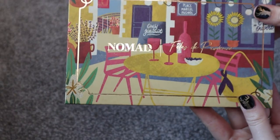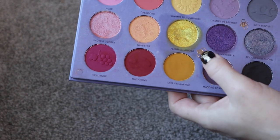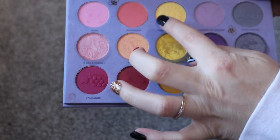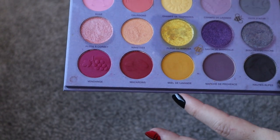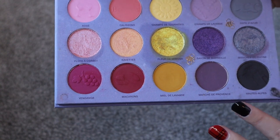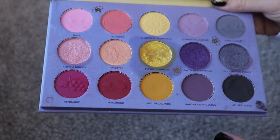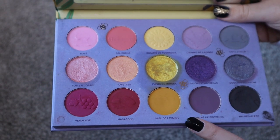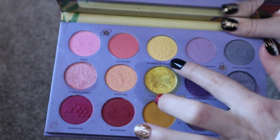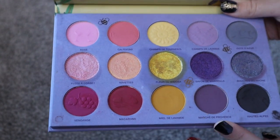This is the Provence palette. And mine has got something going on. I don't know if you can see it in this lighting, but it's like leaking or something. And I feel like every time I open the palette, it gets worse and worse. Right now, I actually have an eye infection or something going on with my eye. And it's just kind of made me want to start decluttering makeup that's getting older, or if there's something going on like this. So I'm going to declutter, even though I don't want to.